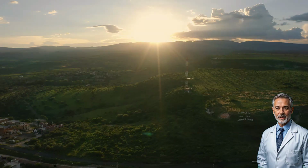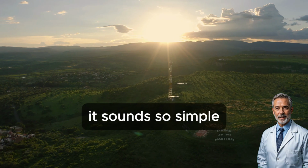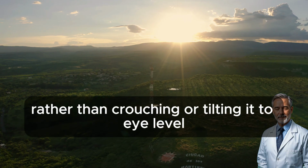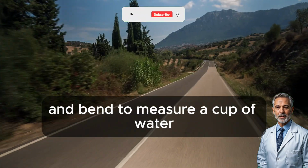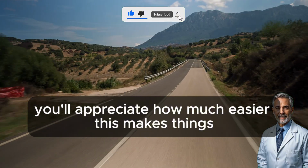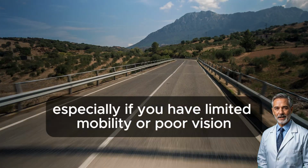Another underrated hero? The angled measuring cup. It sounds so simple, but the design allows you to read measurements from above, rather than crouching or tilting it to eye level. If you've ever had to squint and bend to measure a cup of water or flour, you'll appreciate how much easier this makes things, especially if you have limited mobility or poor vision.